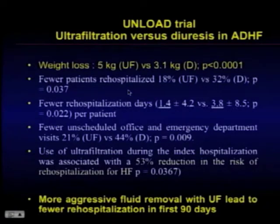So at the end, what came as a little surprise was the fact that although you deliver therapy in the hospital, it actually protects you from being readmitted to the hospital for up to 90 days. Use of ultrafiltration during the in-hospital stay was associated with about a 53% reduction in the risk of rehospitalization for heart failure.